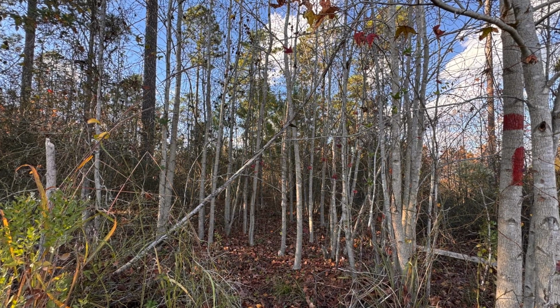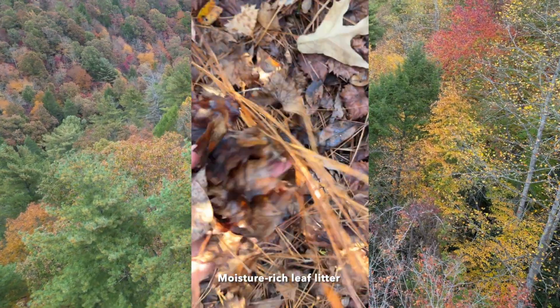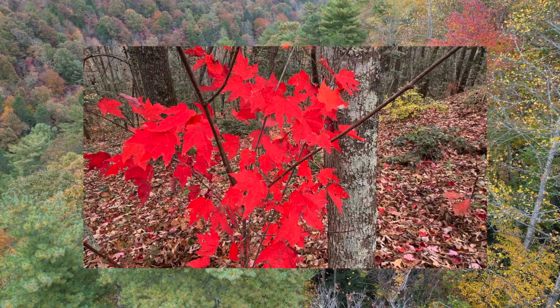Over time, they create cooler, shadier, and more moisture-rich conditions, which further suppress fire and reinforce the dominance of trees like red maple.